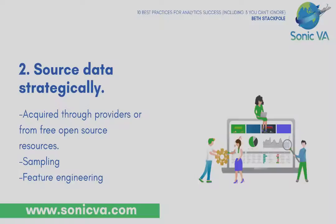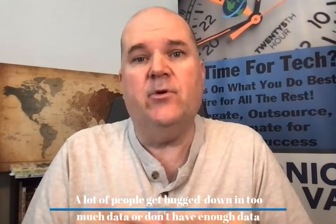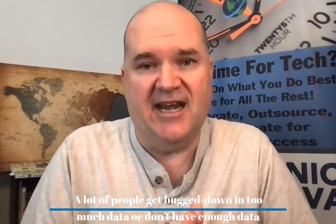The second thing is think about how to source data strategically. Look at the big long-term picture. What is all the data you're going to need to answer these big questions? How do you get it? Where's it stored? How do you access it? A lot of people get bogged down in too much data or don't have enough data because they don't have a structure in place to constantly refresh and bring in new data. And so they keep asking the same question, the same data, and they keep getting the same answer.